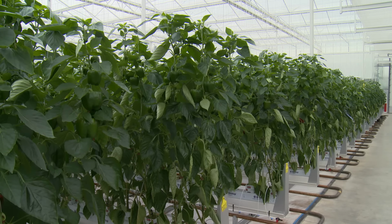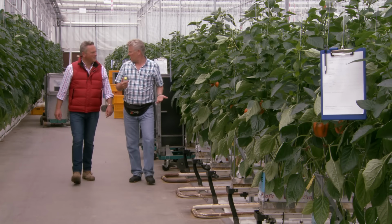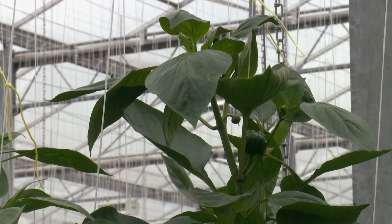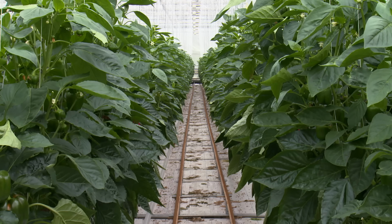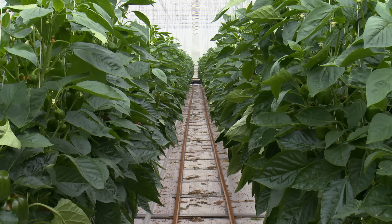Gerard's taking me to the company's high-tech research and development area, where they test different techniques for producing the perfect product, including pest control. The four main problems we've got are aphids, the red spider mite, caterpillar, and thrips. What's a thrip? A thrip is like a kind of thunderbug. How damaging could these pests be? What would they do to the plant?